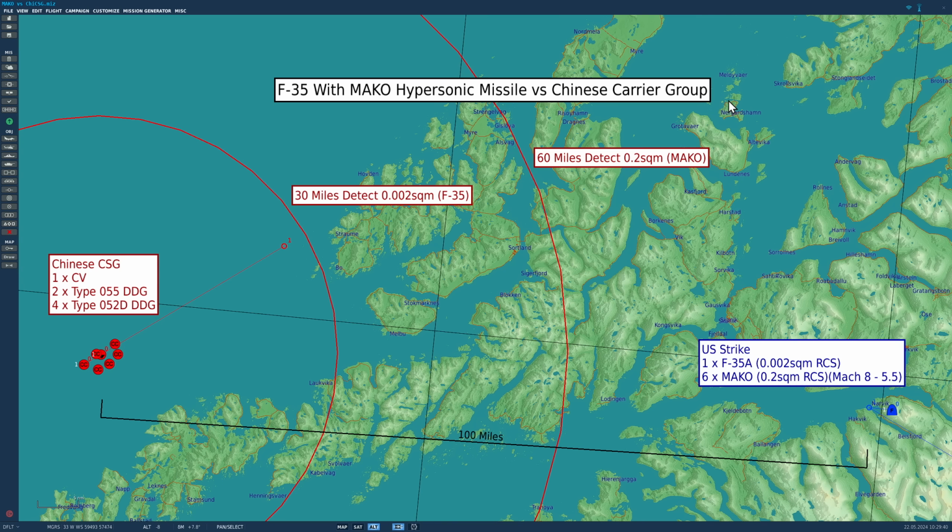So the most powerful defense in the world that's not American that I can think of would probably be a modern Chinese carrier strike group. So today, F-35 carrying MAKO hypersonic missile versus Chinese carrier group. This is essentially a scientific test, so for it to make sense we need to go over some details.